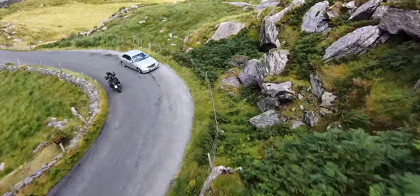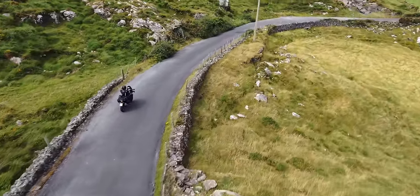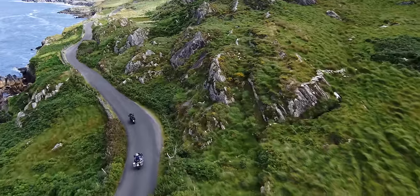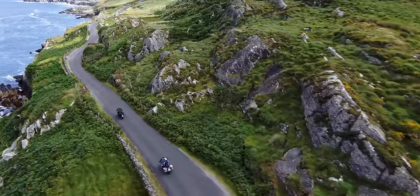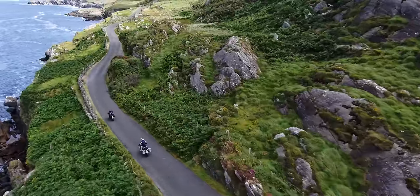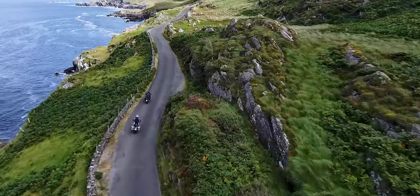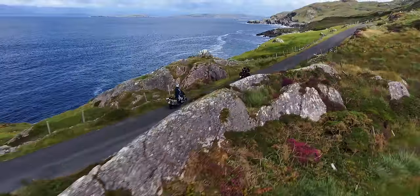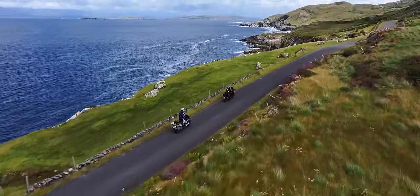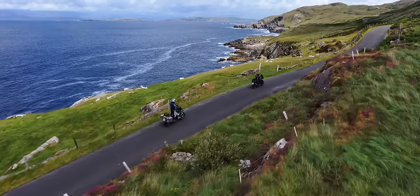Beara holds a special allure with its rugged charm and natural beauty. This 140 kilometer long scenic coastal drive in Ireland offers a quieter, more authentic experience compared to its famous counterpart, the Ring of Kerry. Along the way, you'll discover untamed landscapes, ancient ruins, colorful villages, and stunning ocean panoramas that create a unique and unforgettable journey.